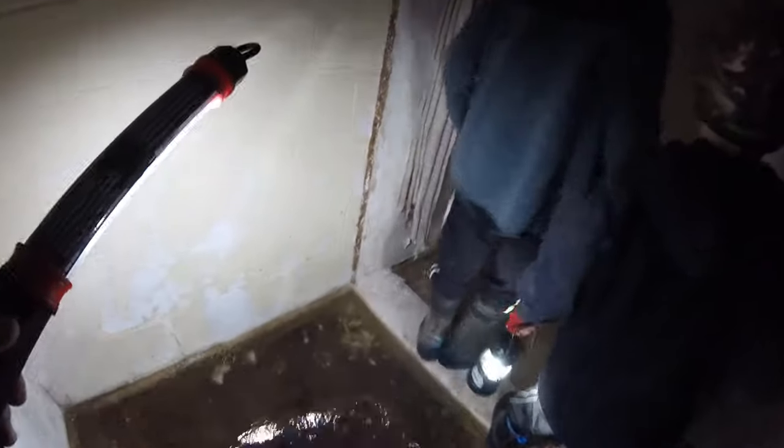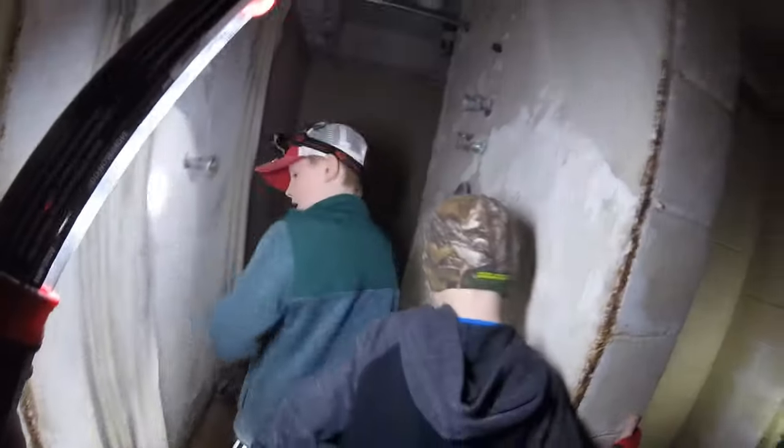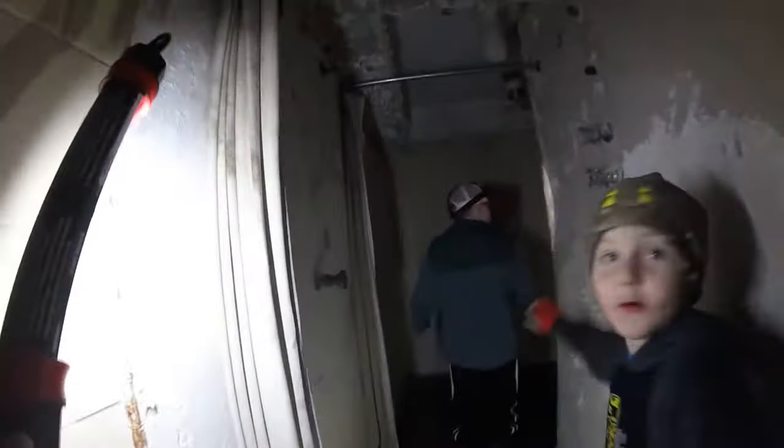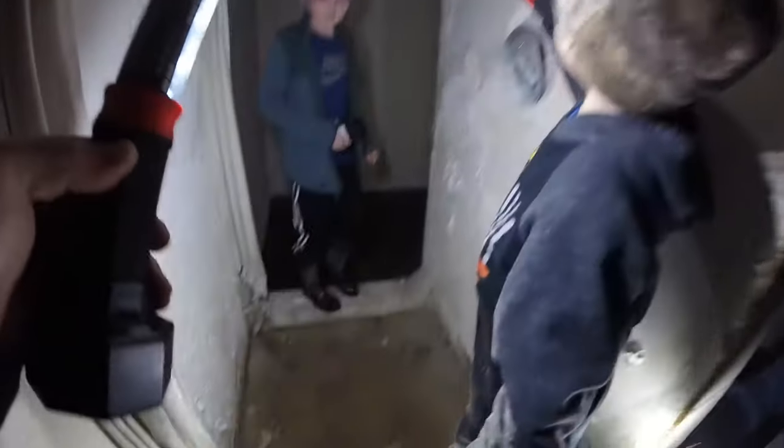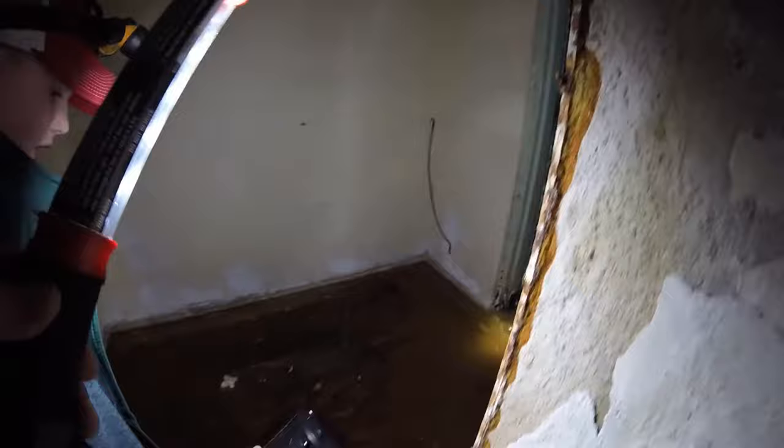Wow. The shower is so cool. It's so big. Oh, wow. Look at that. That's the water. Look at the old shower curtain. Take a little shower. No shower. Nope. Oh wow. Oh wow. There's a little bit more going on here.